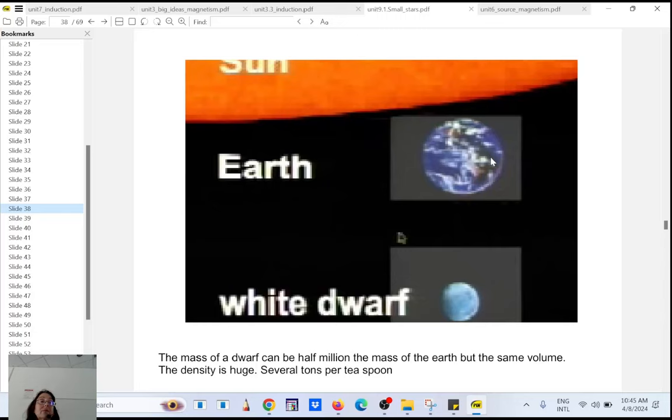So you have the size of the Earth. That will be the size of the sun. And you see a white dwarf is about the size of the Earth, but with a huge mass. So you take a little spoon of the white dwarf. If you were able to spoon out some white dwarf, it will be like 10 trucks, squeezed in a small volume. So the density is huge. So it's going to generate a huge gravitational pull.